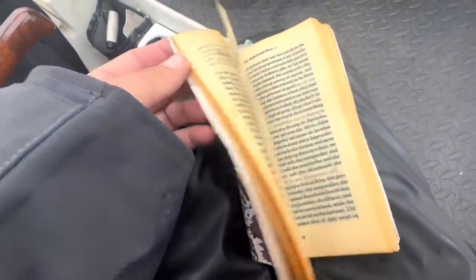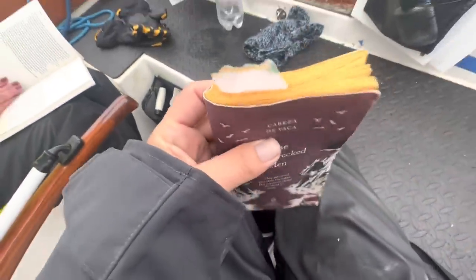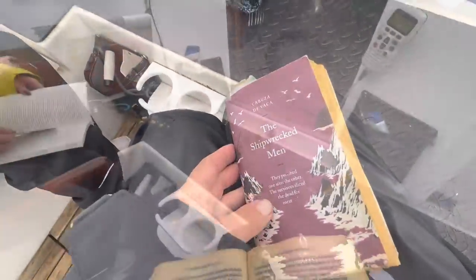My book got a little wet, but I'm going to finish it. I'm halfway through. These Spanish guys had a rough time of it.